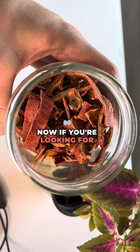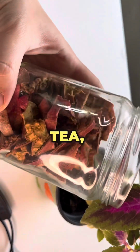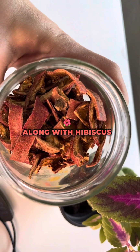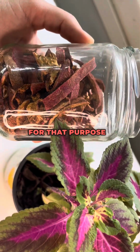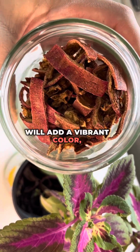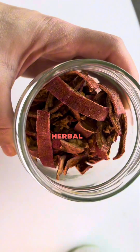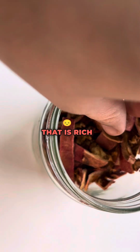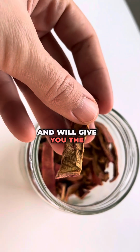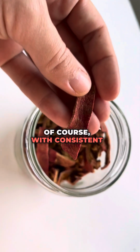Now, if you're looking for more of a skin glow tea, then combining the pomegranate peels along with hibiscus would be amazing for that purpose, because hibiscus will add a vibrant color, a tangy flavor, and it will also create a delicious herbal infusion that is rich with antioxidants and also supports heart health and will give you the skin glow that you need, of course, with consistent use.